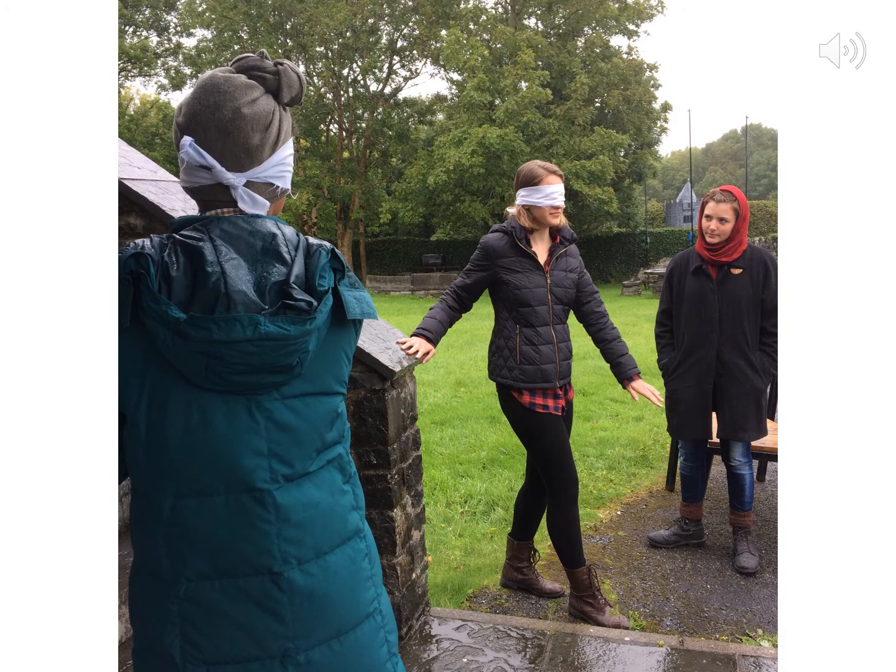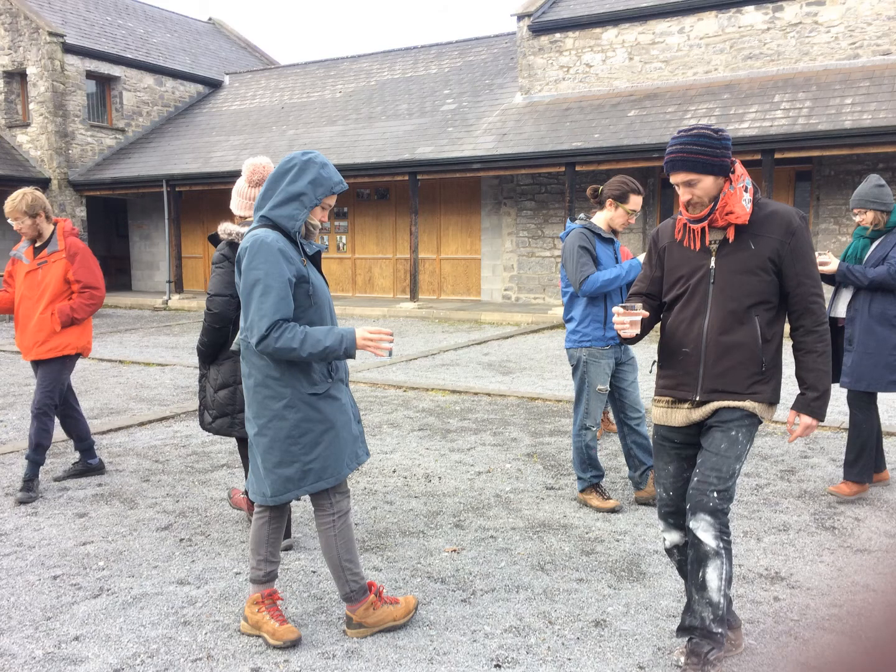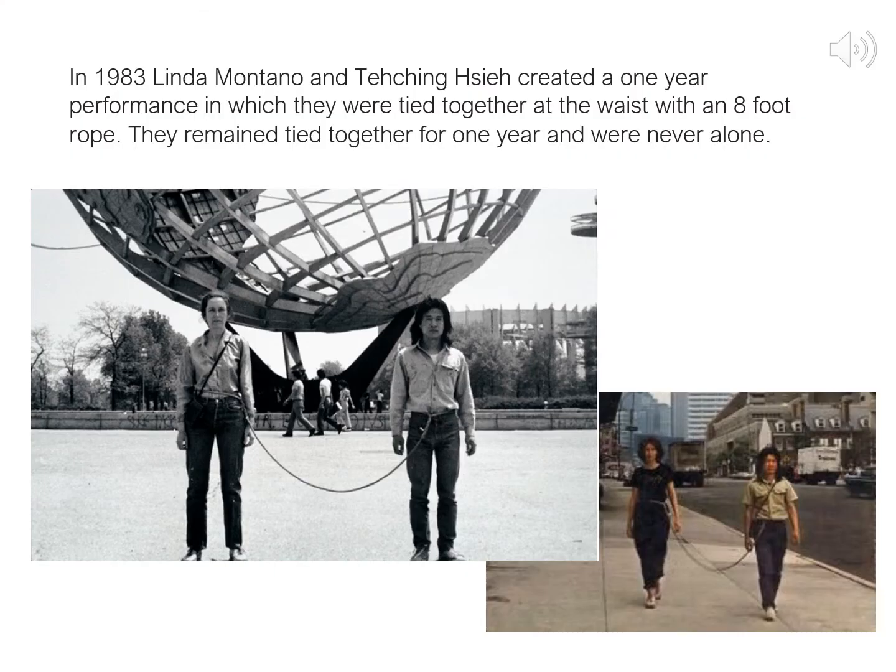Some classes explore performative attempts at getting lost. Other performance exercises involve walking blind with a minder, or delicate actions of moving through space, balancing a precious burden, such as a full to the brim glass of water. We experiment with stumbling and falling, supporting each other, or walking while being tied together with a length of rope, like Linda Montano and Tehching Hsieh.